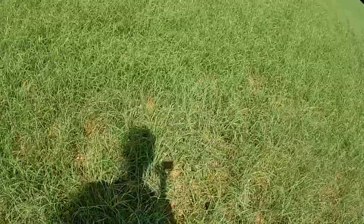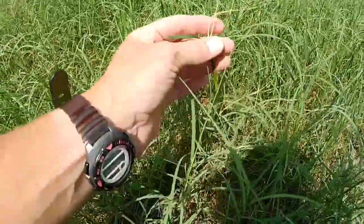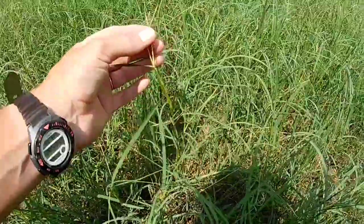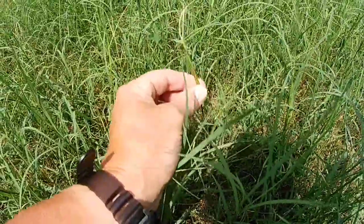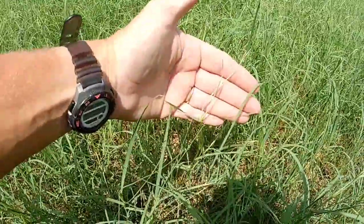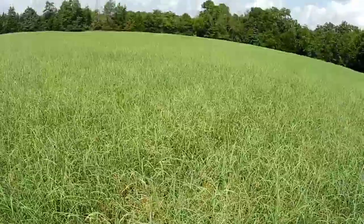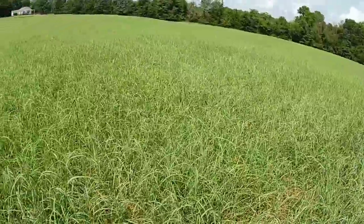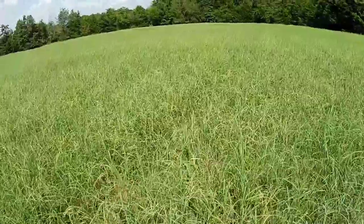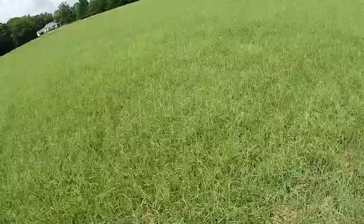Now, zinger number 2. Let's see. See that dead piece, kind of stringy piece? That is stem maggot damage. And in this field, you can kind of look across the top and see all the little brown strings sticking up. This happened suddenly and out of nowhere and without warning.